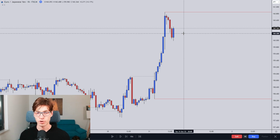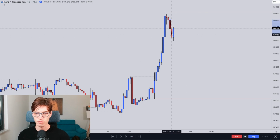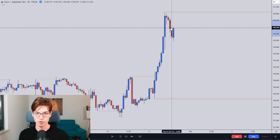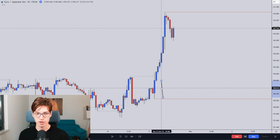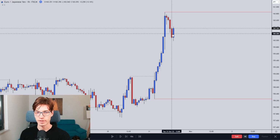I was not looking for a trade. Reason is too much selling pressure right here in these two candles. It's looking like, yeah, just too much selling pressure. It's looking like a major move down, especially when you compare it to the prior price action candles. So yeah, I really didn't like these two candles.